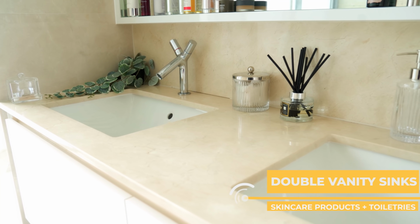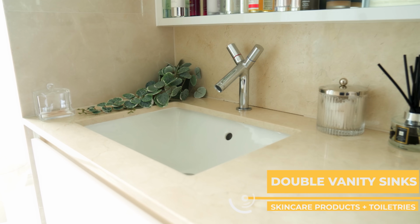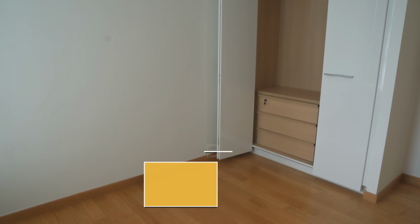But otherwise, I love taking baths here, and getting into my robe hanging here every day is a luxury. I have too many skincare products, guys. It hardly even fits in all the storage in this bathroom, but I love the lighting in here. It's always really bright. All right, let's say hi to Max. Let's see what his room looks like now.